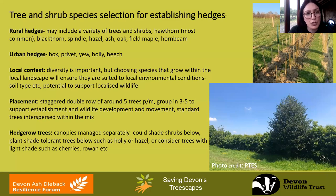And it's so important to have standard trees within the mix. For a lot of agri-environment scheme requirements, it would be a minimum of 1 hedgerow tree every 100 metres, but we really want far more than that. So, at least every 30 to 40 metres, if not more. And they're going to be those important structural components, offering songpost opportunities as master trees, etc.